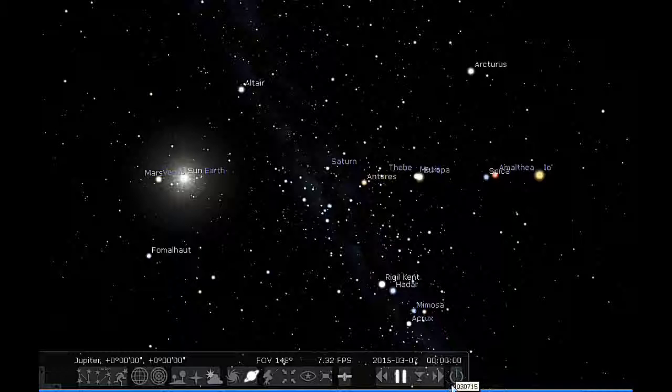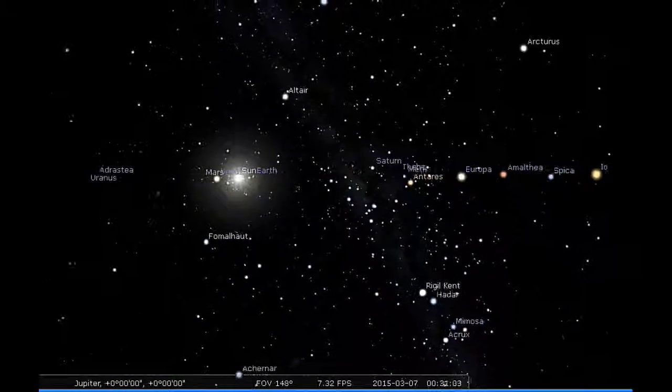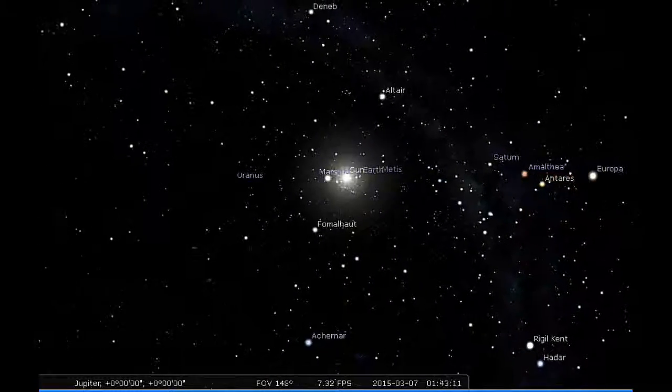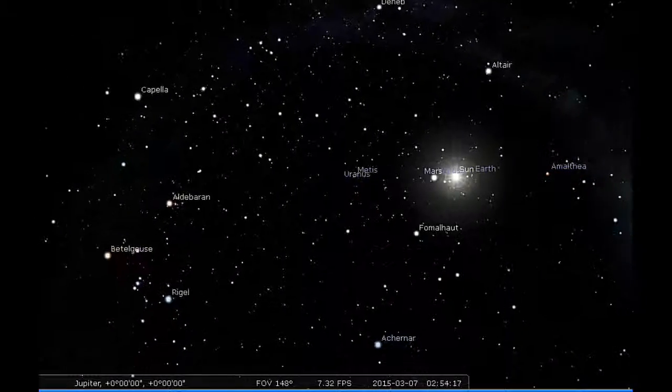24 hours of Jupiter's sky. It's as if we're standing on the equator of Jupiter at a longitude of 0 degrees, looking out to the sky over the next 24 hours at Jupiter.